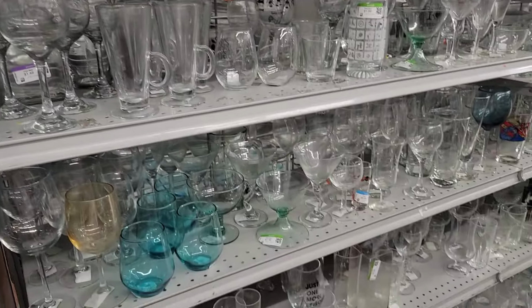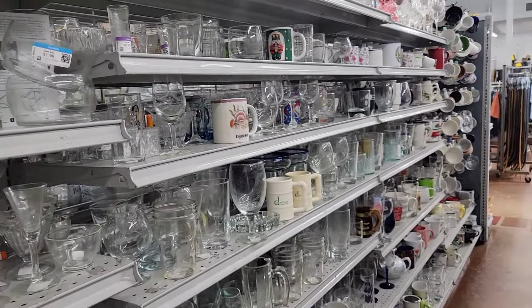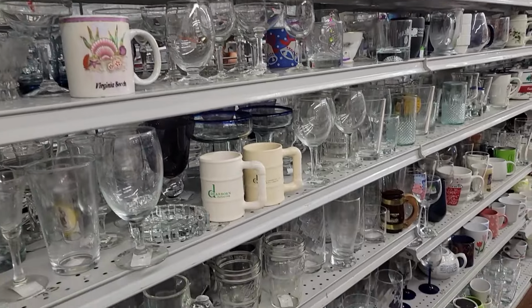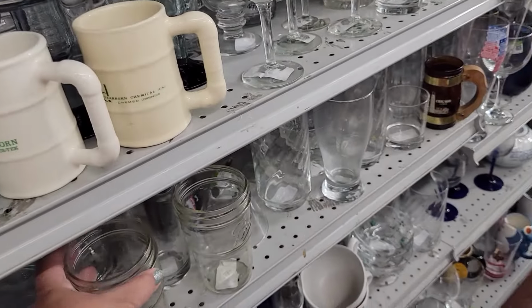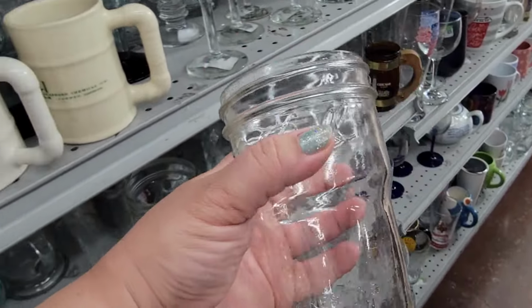Going to quickly check out the glassware, see if there's any hidden treasures. But I'm not really interested in too much glassware right now. These ball jars are kind of cool. It's an unusual shape there. It's a nesting mason jar. Okay, that's cool.